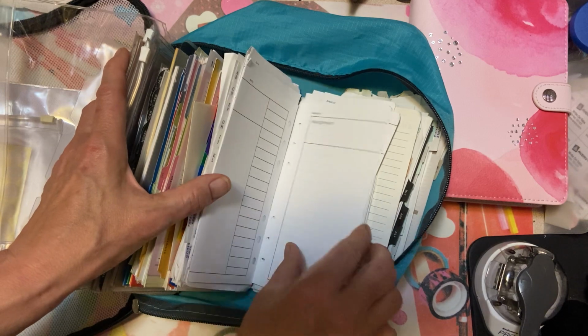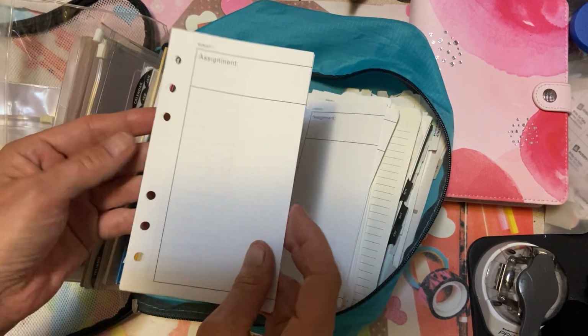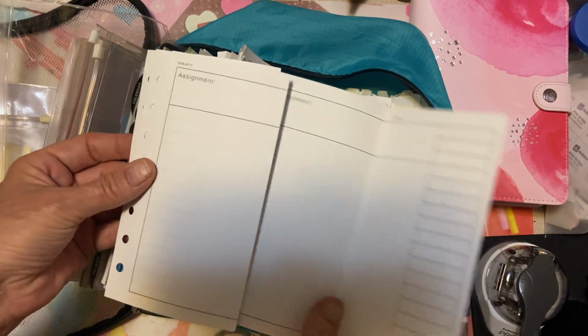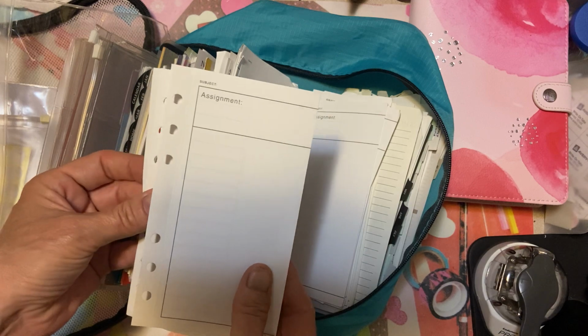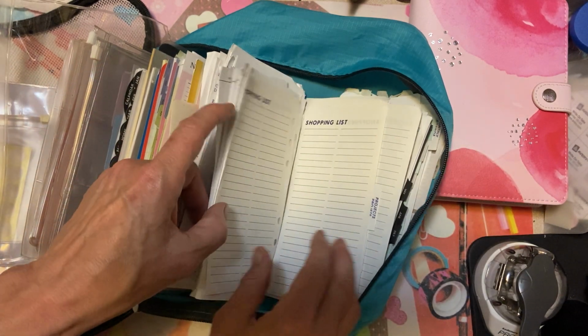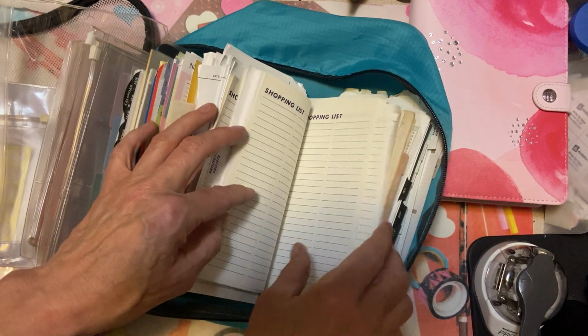So really, and these are my faves. I love the foldouts. The assignment ones. I use these a lot. A lot. Not for school, but for my job. You've got shopping lists.